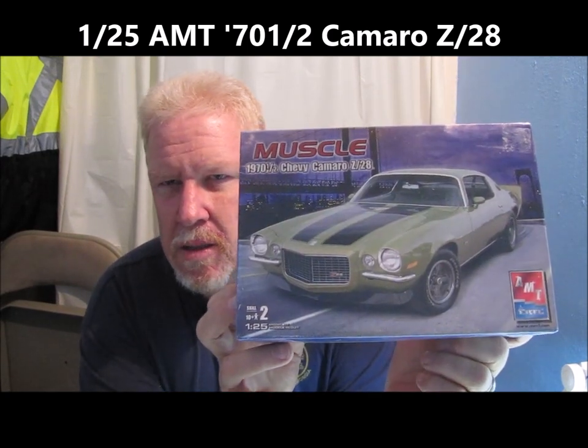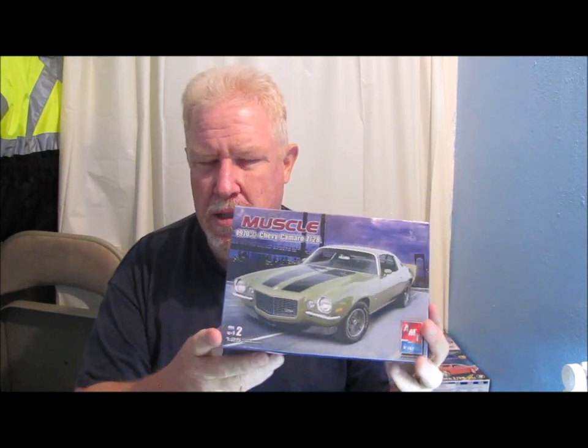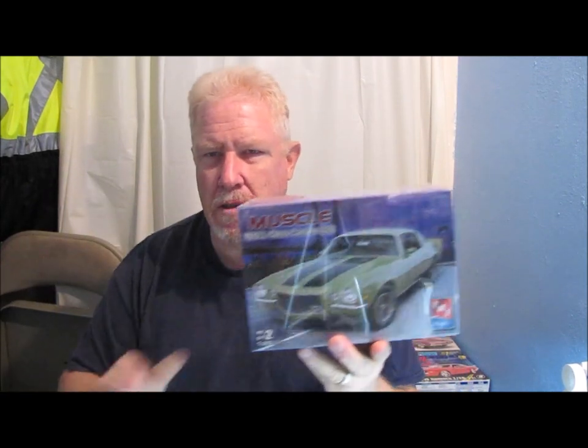Okay, the same place that I picked up the 69 Camaro, I got this 70.5 Chevy Camaro. It's Muscle, made by AMT. I've seen some of you guys build this, and I've always liked this body style. I always thought it was really slick. This one was $15. So like I said, some really good deals down there at the ACME show. So these two Camaros cost me $25. So, all right, let's keep going.